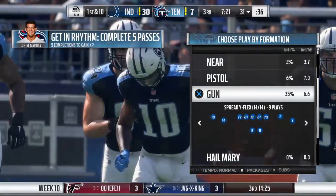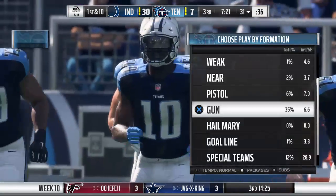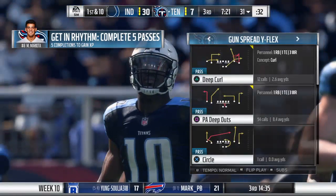The Titans offense now, they work their way back onto the field. And last time wasn't pretty. 1 play and an interception. We'll see if they can do better.